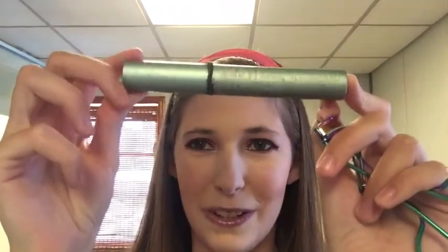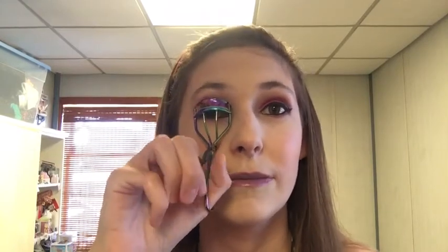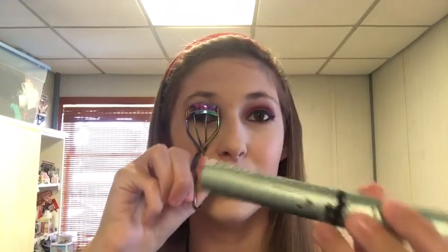For mascara today, I'm going to use my very beat up Too Faced Better Than Sex waterproof mascara, because out of the few that I have, the Damn Girl mascara, I have the regular Better Than Sex mascara, this one is by far my favorite. Just going to curl my lashes. This one, I mean, it holds a curl.